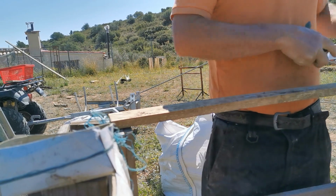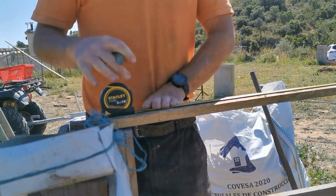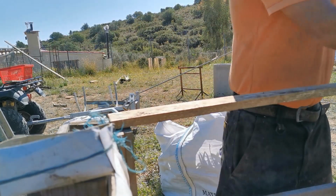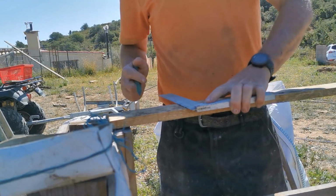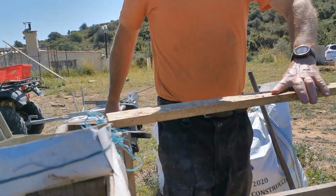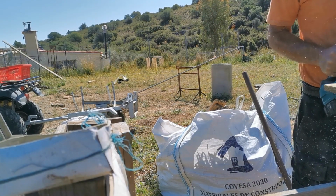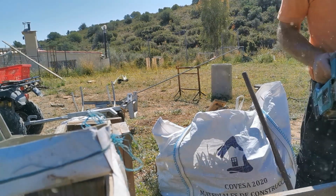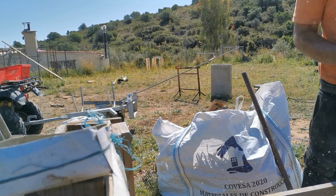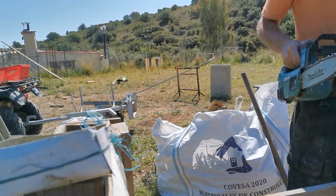Still have a tape measure and a pencil though. Even though without my glasses on, it's more guesswork than anything. Gonna need a bit more slats. Chainsaw.